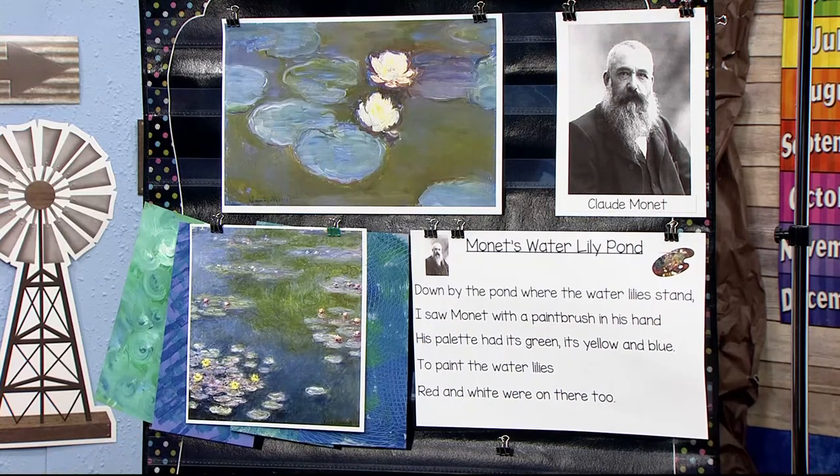So let's take a look at how we're going to do this today and sing our song about down by the pond where the water lilies stand.